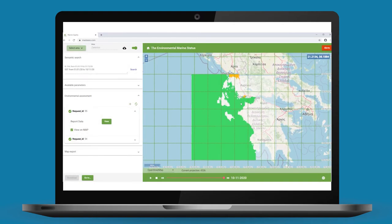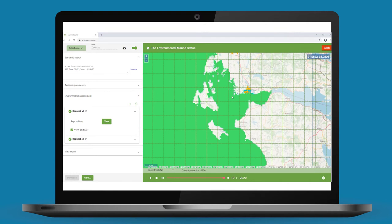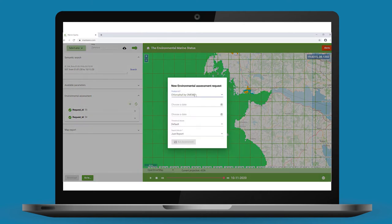Another output is a map, which provides for each pixel an assessment of the status that can be good, low, or moderate. In order to request a new assessment, we can use the specific form, which allows to choose the chlorophyll product to be used, the starting month, the end month.